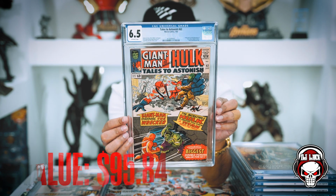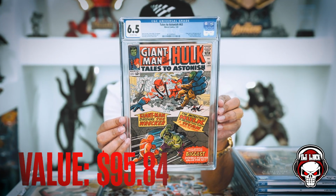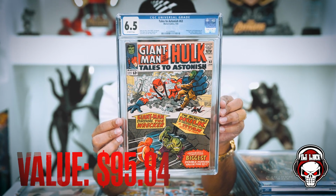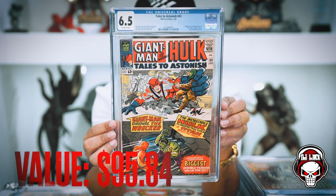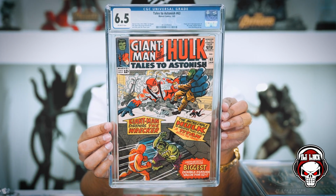Next up, Tales to Astonish number 63, and I picked this book up at Terrificon 2022. I forgot the vendor's name, but I picked up a bunch of Hulk keys from him that day. And like I said, Tales to Astonish number 63 from January of 1965. Off-white to white pages, CGC 6.5. And this is the first appearance of the Leader, Samuel Sterns. And this book is absolutely a banger. This is valued at $95.84, which seems really low to me.